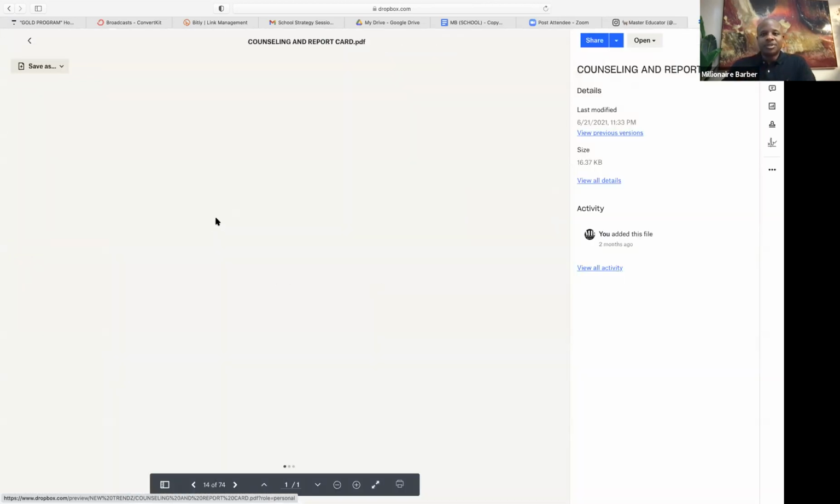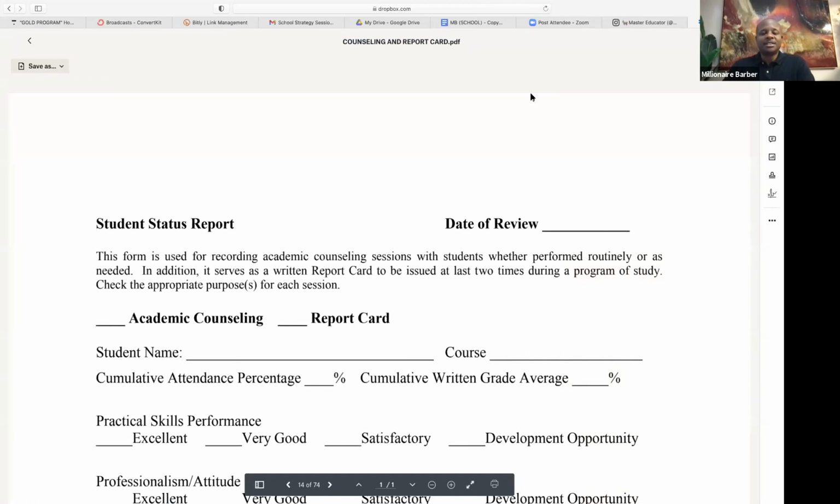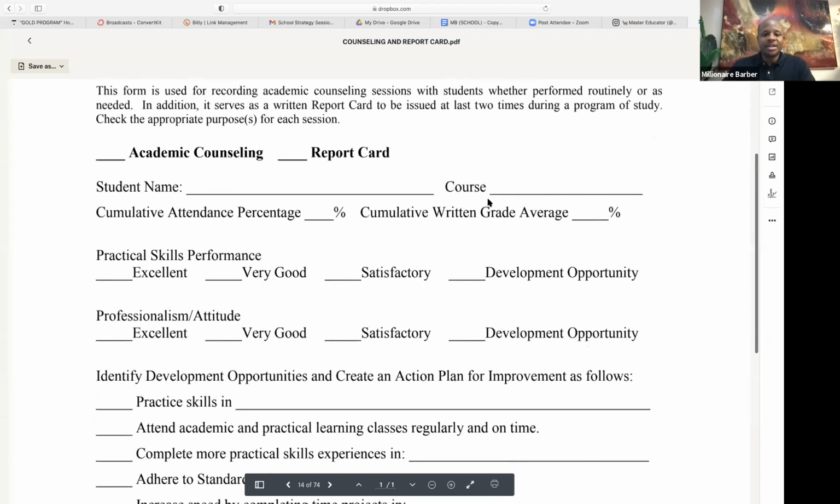Counseling. Do you do counseling? Yeah. Have you had to counsel any students? No. But do you have a counseling form report? Yes. Let us see it. Here it is right here.